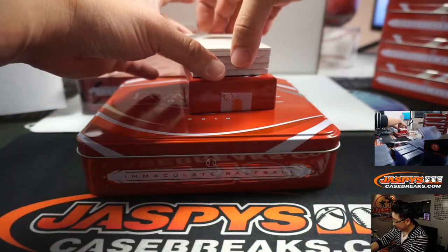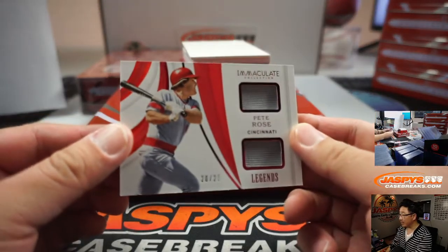Flank steak. Oh, yeah. It's making me hungry. 20 out of 25.